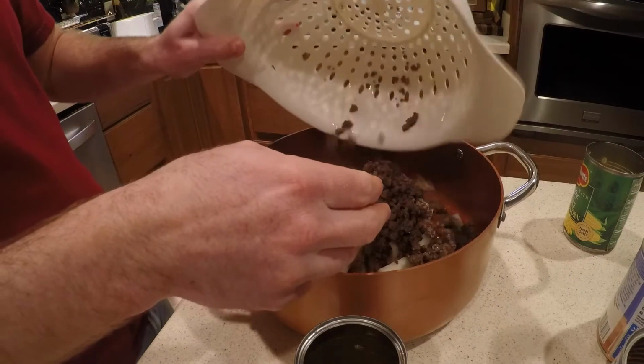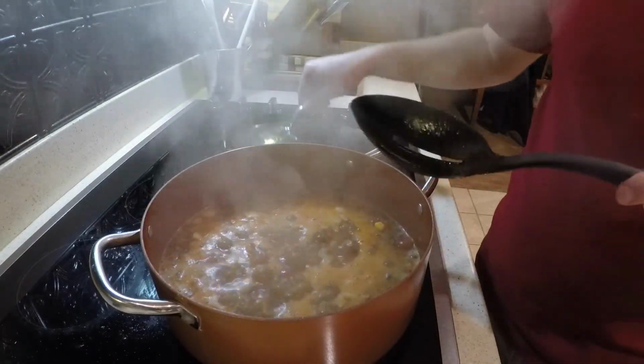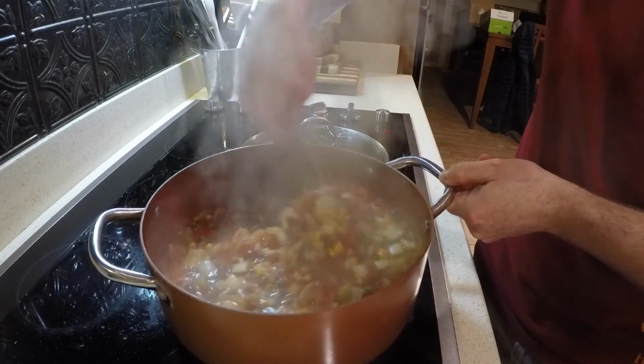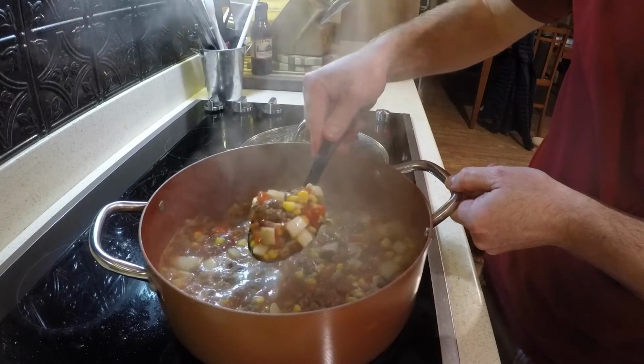Then you can either put it in a vacuum sealer and vacuum seal that pack, or you can just put it in a Ziploc baggie and throw it in the cooler. When it comes time to make this meal, you just dump it out of the bag, dump it in there with your canned goods, and then throw this thing on low and let it cook all day. Come back and you've got something there that you can eat, and it's easy cleanup. Okay, that is one of the best things to do.